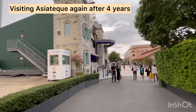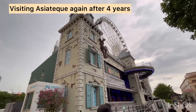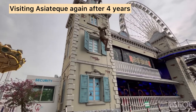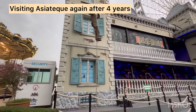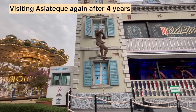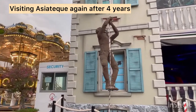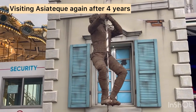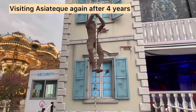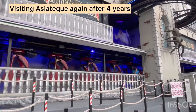Do you know that building? That one is the haunted house. Can you see that? Is the mummy climbing up? Right, it looks real. So scary. I really wanted to visit that place, but I'm just scared. So I just don't want to yell. So can you see that? So nice, right? Inside you will see a lot of scary things. Outside you see just like that, but inside the haunted house, 100% that you will yell a lot.